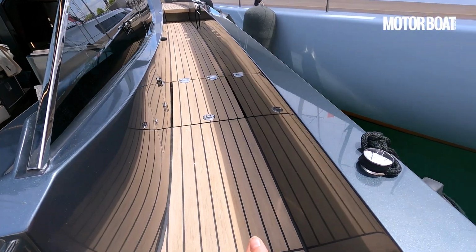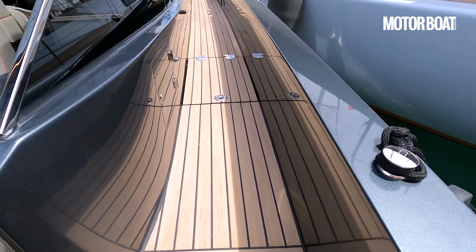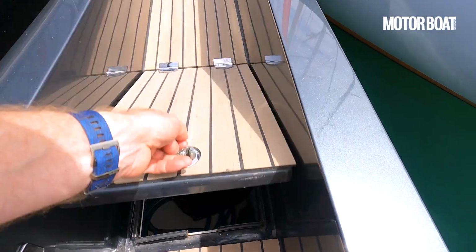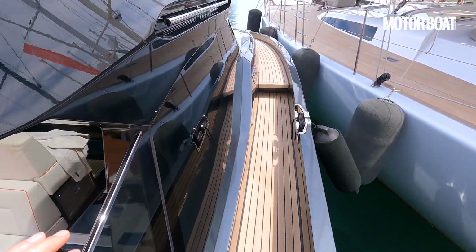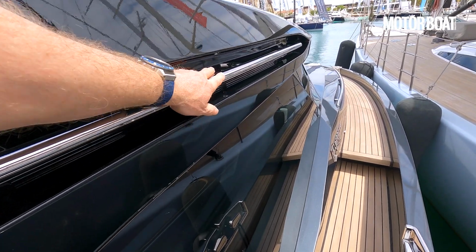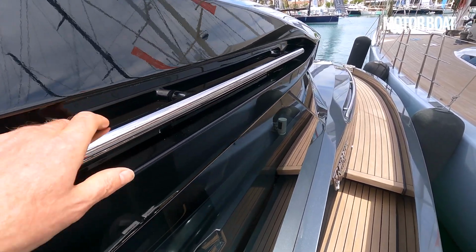So no guardrails, but because there's a good size bulwark on that side, it feels nice and safe to move along. They're good and wide too. There's storage under here for fenders, so they don't get in the way. Very slickly styled hardtop. Love this recessed handhold tucked in here. So it's integrated into the hardtop there, but it looks cool. It's just the right height for hanging on to.